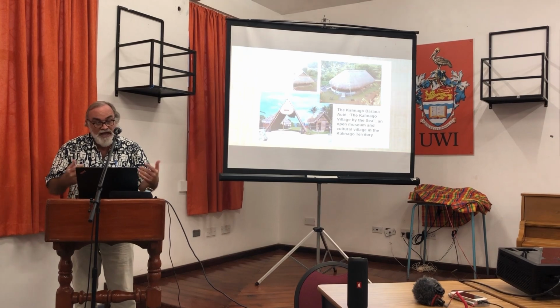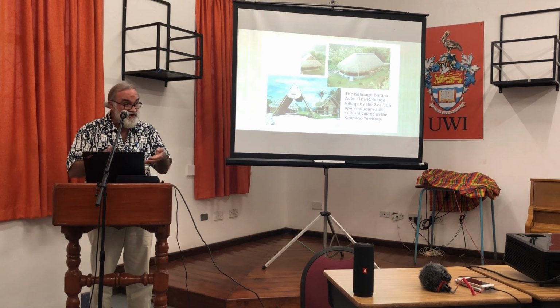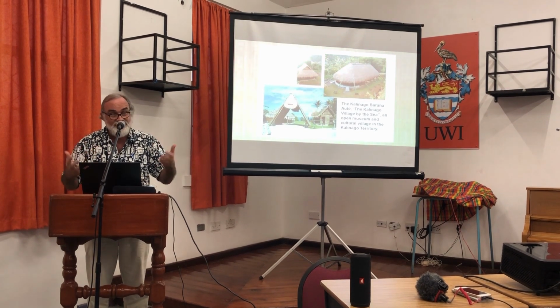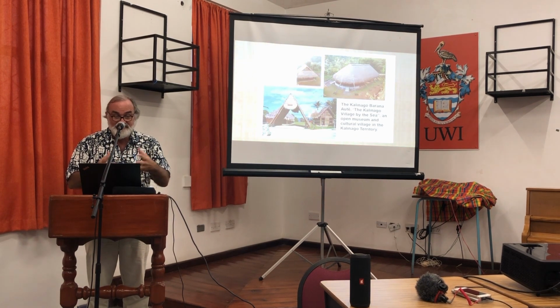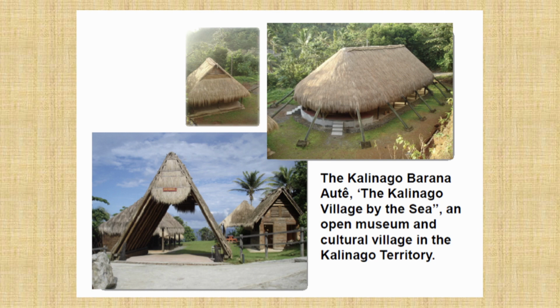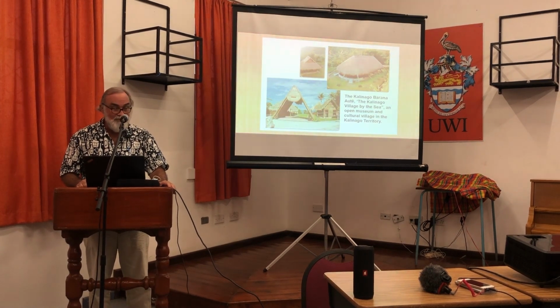There was this move in the 1970s as we got into the Greater Kalinago awareness period of the young Kalinago emerging and deciding that they're going to form these groups like Carinia, Carifuna, and discover more about their past. And so we have ultimately the Kalinago Barana Aute, which attempts to follow some of these patterns. And I must say that for Hurricane Maria, the houses that were within that complex stood up particularly well.